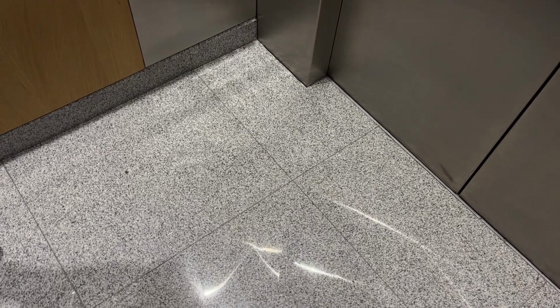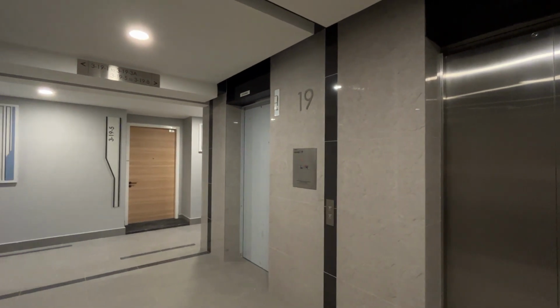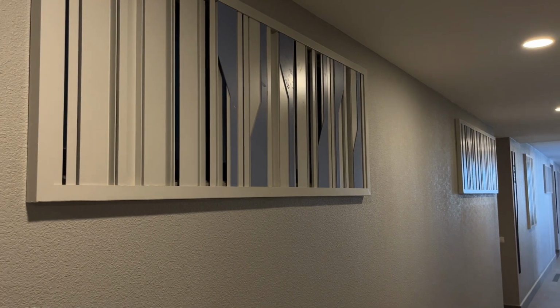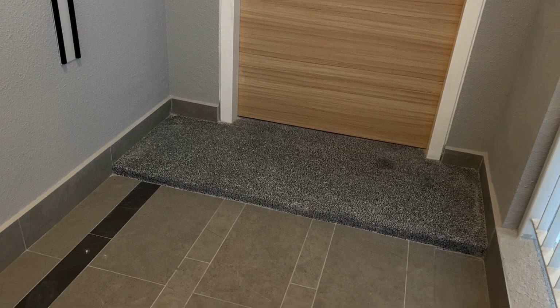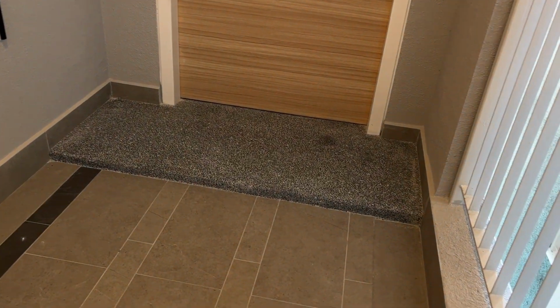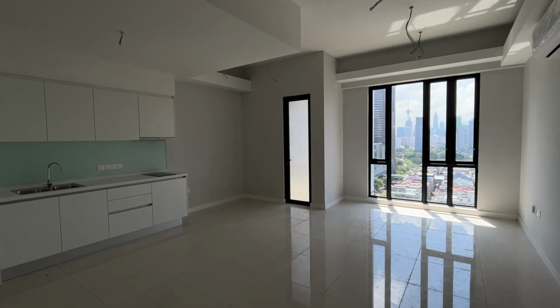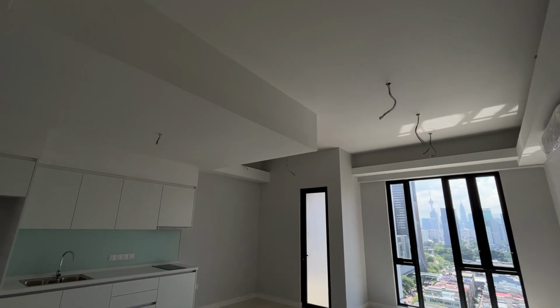The lift is covered with granite stones on the floor, and once you come up to your respective floors, this is what you're greeted with. Super nice. Everything is clad with granite tiles or spray tile. Walls are covered in spray tiles, so rest assured they will require very little maintenance. Very tahan lasak because they're mostly used on building externals. And the foyer itself is covered with pebble wash, so it creates a very different feeling from the normal traditional 2x2 tiles.